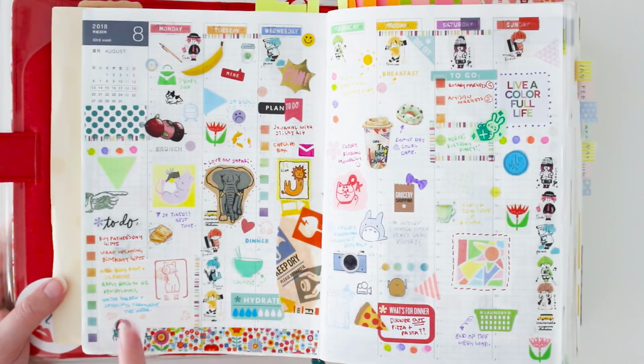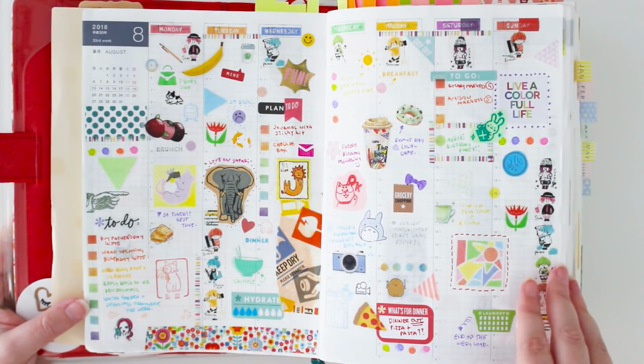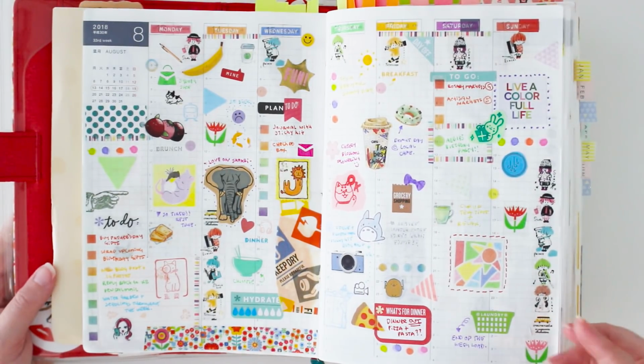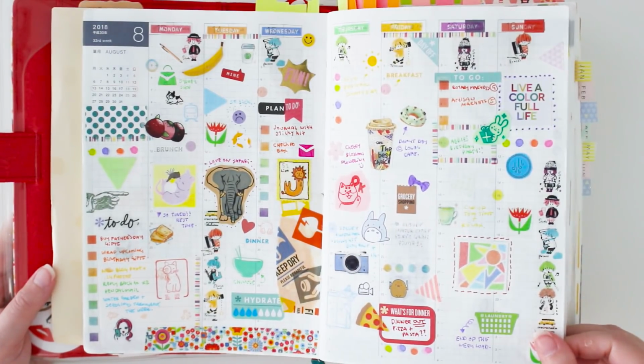This was a spread I did for Sticky Kit, and I did a blog post about how you can plan in your Hobonichi and planners using washi tape and stickers. So feel free to check that out on my blog at lifelikedocumented.com.